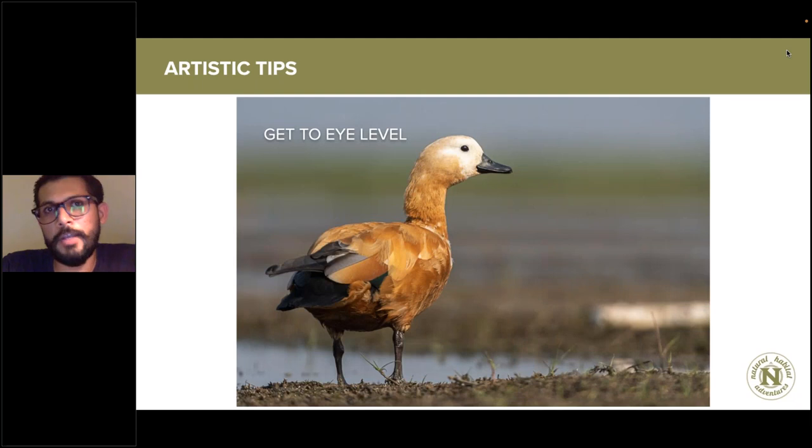And I keep saying this in every photography webinar that I do: get down to eye level. Of course, this is a duck, which is why I have to get down to eye level. If it's a bird on a branch, try and get up to eye level. Eye level really helps engage the subject with the viewer, right? When you are looking at something at eye level, you are looking at it as another person, it gives you a very different, very engaging perspective. So try and get to eye level every time you can. It also gives you much smoother backgrounds, which are called bokeh. So try and do that, and it's going to make your picture stand out versus the regular pictures of shooting down or shooting up at birds.